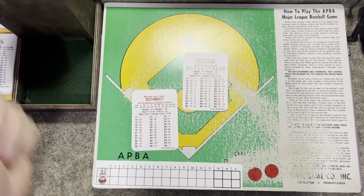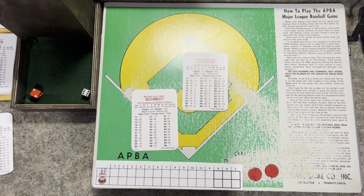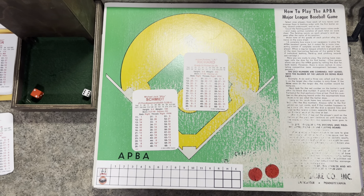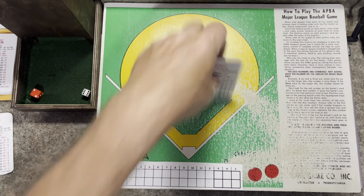So, the pitch from Richard. 26 is a 13, and he strikes out the side. That'll be a snapper, mow him down inning. For Houston, 3 up, 3 down. And Houston's going to come to bat.